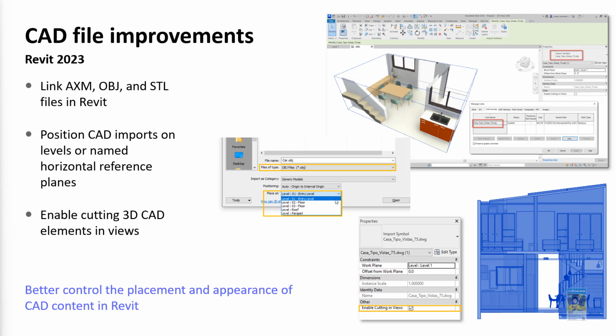So here you have to make sure your file types are AXM, OBJ, and STL in order for you to use the new Place At functionality within that dialog box. If you pick a different file type, you can't do this. A simple example would be if you were to try to place an image, which is a CAD file, onto the surface of a plane that you touch. Kind of doesn't work. Okay?